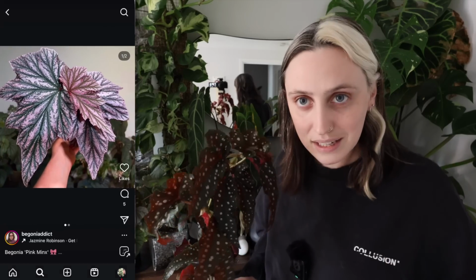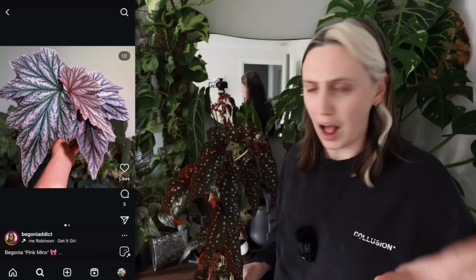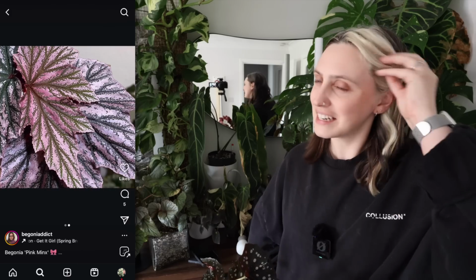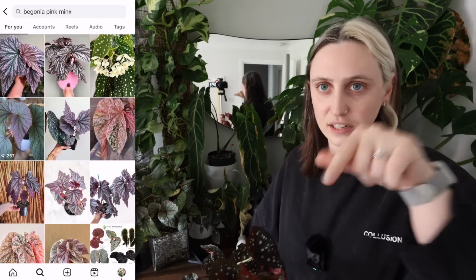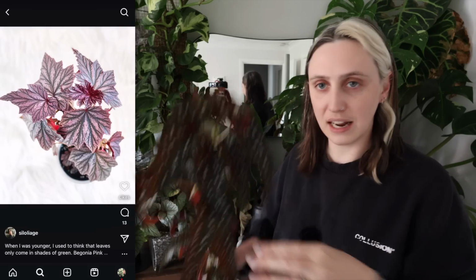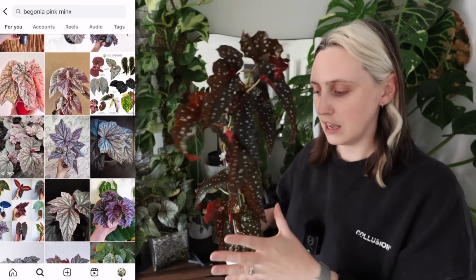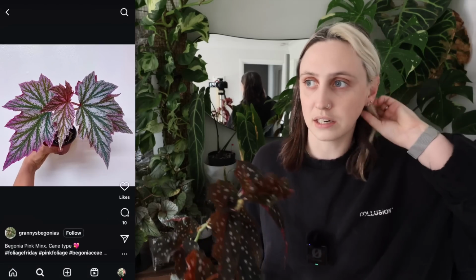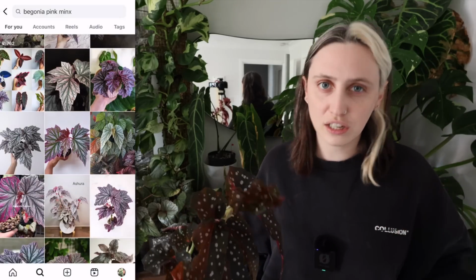Another one that she mentioned was the pink minx, which, look at this plant. It is so cool. It's like a silvery pink, more fingery leaf. It's got some more edges than the more angel wing shaped leaf, and I find those really, really cool. I think they're quite new-ish on the scene.